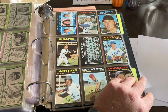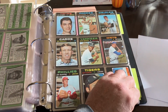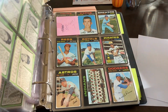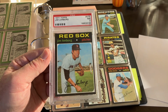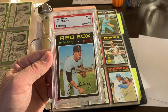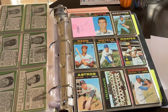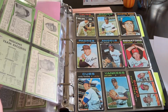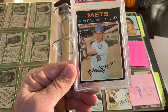And nobody graded here. Rusty Staub. Nobody graded here. Jim Bunning, one of his last cards. 577 is a 7. Jim Lowenborg, this is one of those that was impossible. And I have no idea how I got it in the 7 because it's a short print and it is a tough card to find. Let me tell you, from looking for a while for it. And Mike Jorgensen on the next page. 596 in a 6.